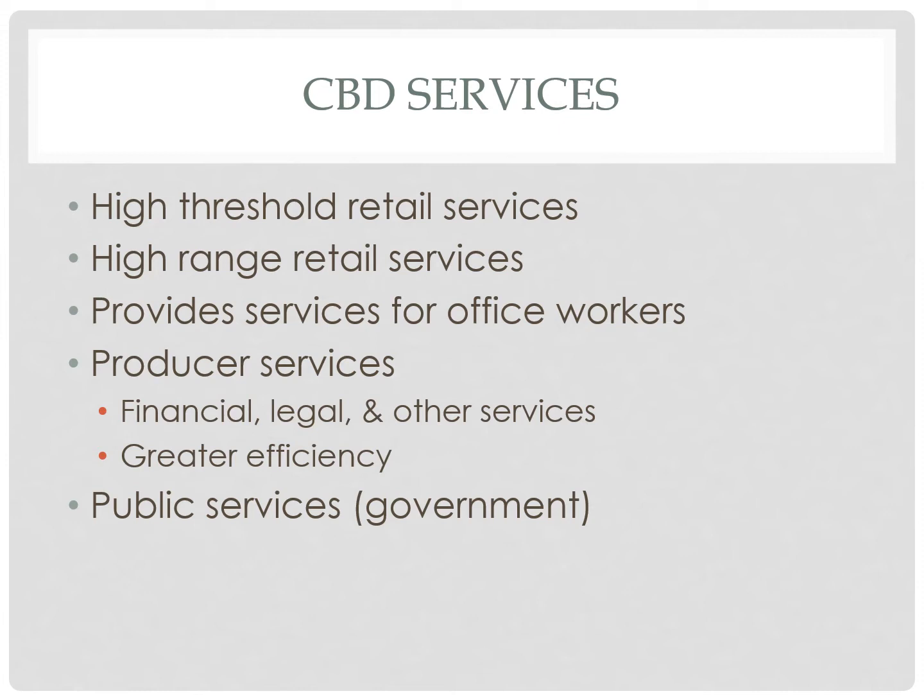And they're going to have high range services. So services that people are willing to travel a long distance for are going to cluster there as well. A lot of times they provide services for office workers down in those areas. It might be things regarding filing of paperwork, delivery of paperwork. It might be a whole host of different things that might be related to office work. Financial institutions might be clustered down there, different things like that.